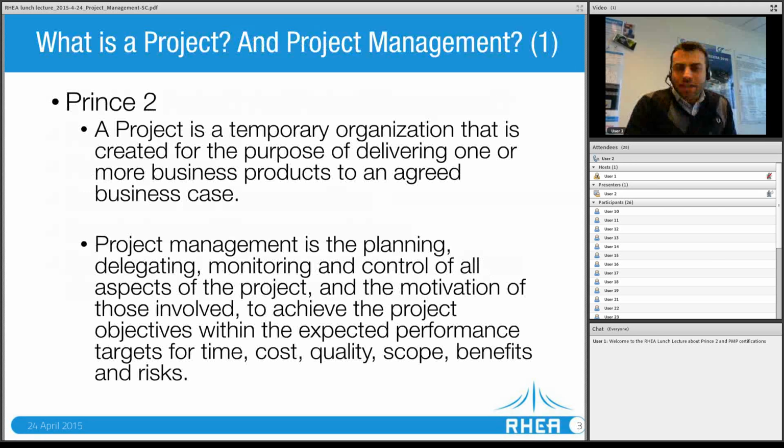I wanted to start with one generic definition as a starting point to then go to Prince2 and the PMP. But already on the definition we have some differences between the two certifications. I start with the Prince2 definition.